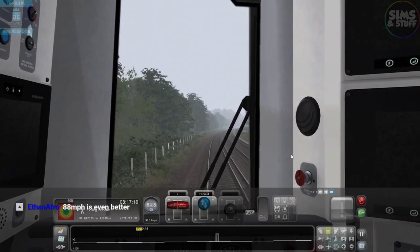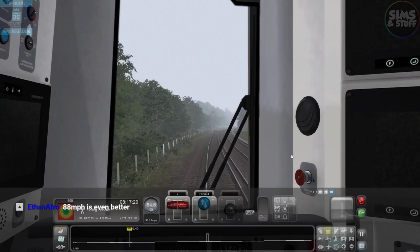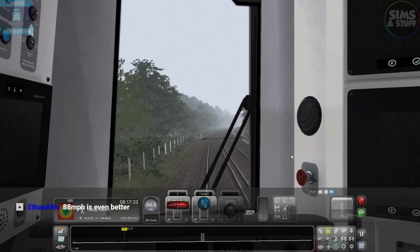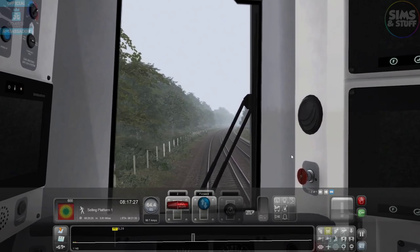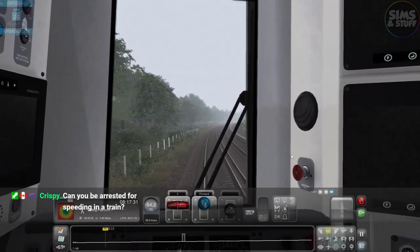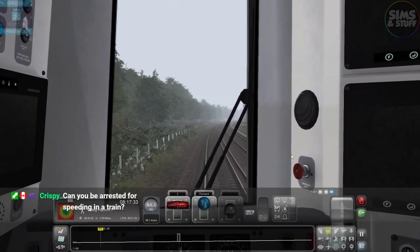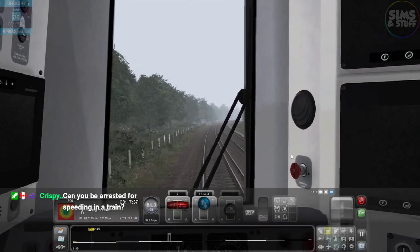We'll humour them, because they haven't changed that board yet. You know, he's taking his time. It's really quiet. See, this is why I don't like electrified trains, because they're just too quiet. Can you be arrested for speeding in a train? Well, I'm not going to wait and find out. I'm playing golf with friends later. I don't want to be arrested.